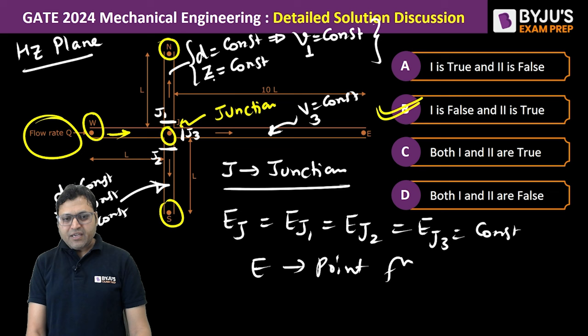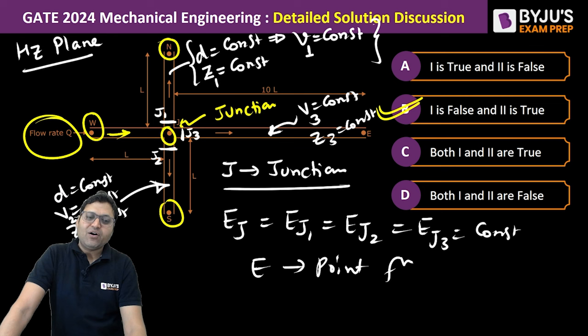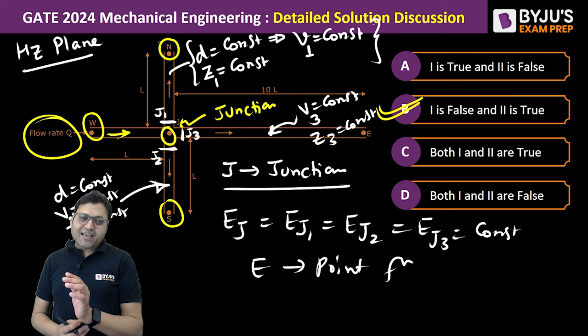Because of the friction between J and N, or J and S, or J and E, there will be energy loss. And the energy loss is nothing but the pressure energy loss, because there is no change in kinetic energy and no change in potential energy. So it is only the pressure energy which decreases in the flow direction to compensate the loss. Are you getting it?